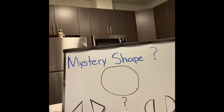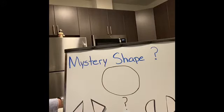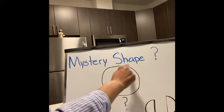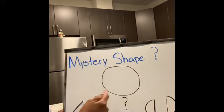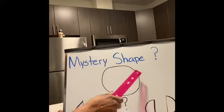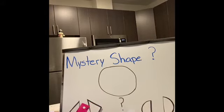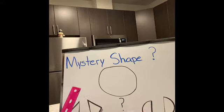Our mystery shape. Here is our mystery shape. What shape is this? Ah, you're right. It's a circle. That's a question mark. That's a circle. So now, which one of these shapes will make a circle? If you put these two together, what would make the shape?